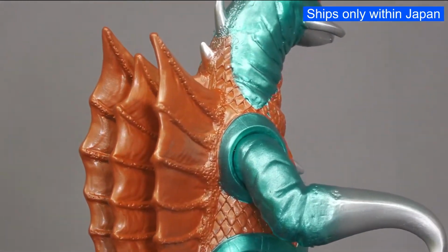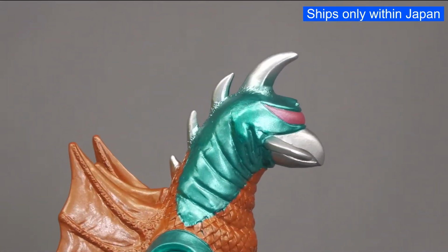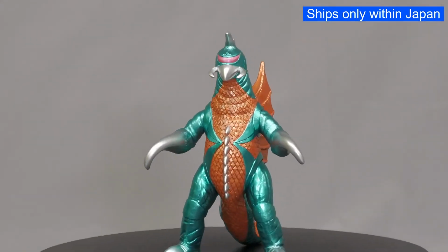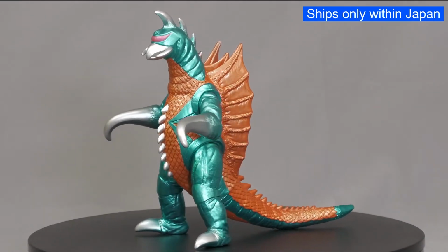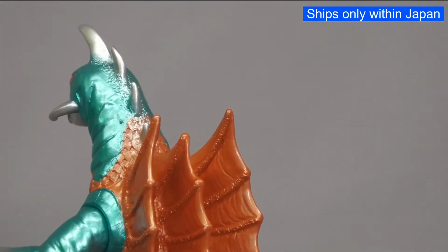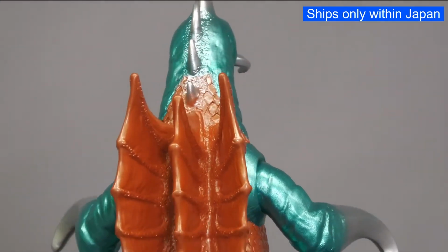Very shiny, very metallic. I'm not sure these are the colors I would seek out myself. That kind of green doesn't quite do it for me. But as always, I'm glad that there's another choice out there.